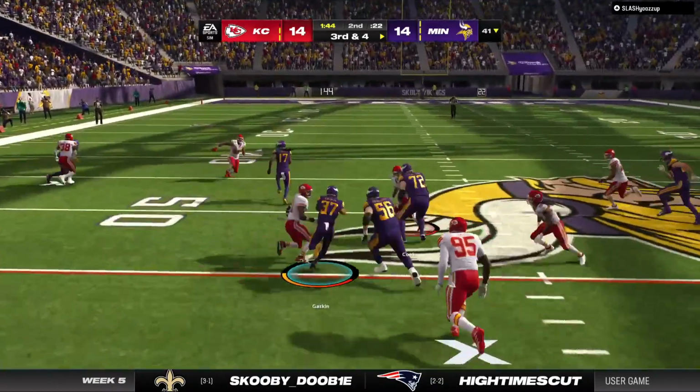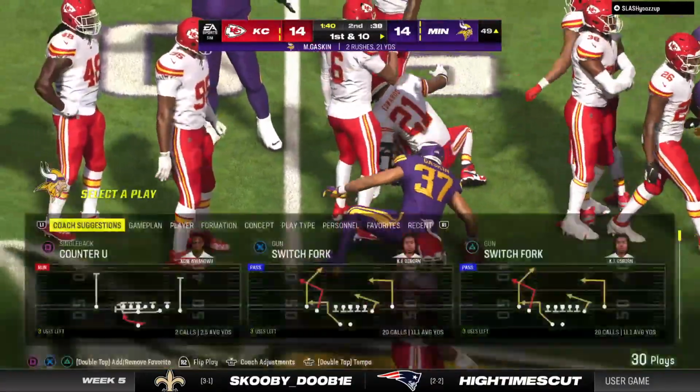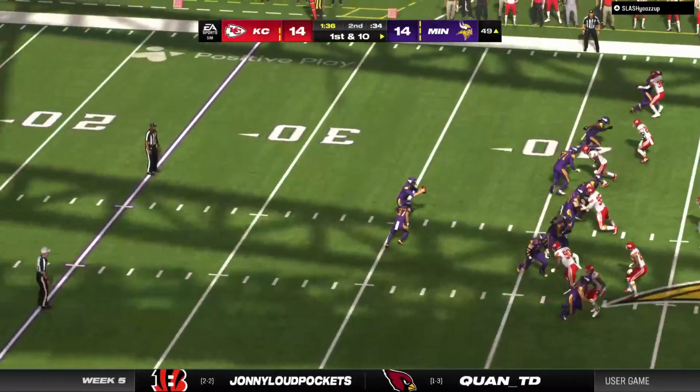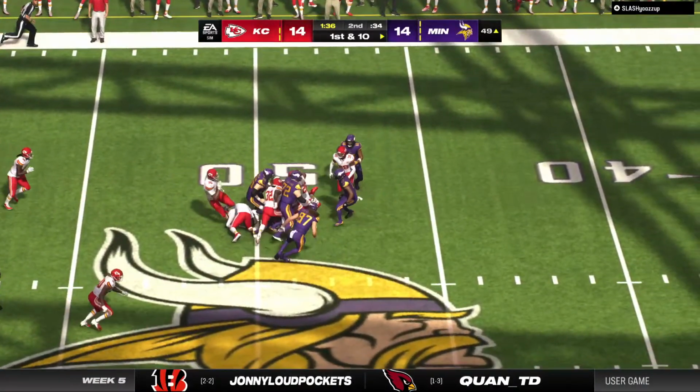On 3rd down, here's Gaskin. And strong running there as he's across midfield and down to the 49. 10 yards, and it's good for a Viking first down. Exactly what they needed right there, because they needed to use the ground game to take some pressure off, because the quarterback's been struggling a little bit.